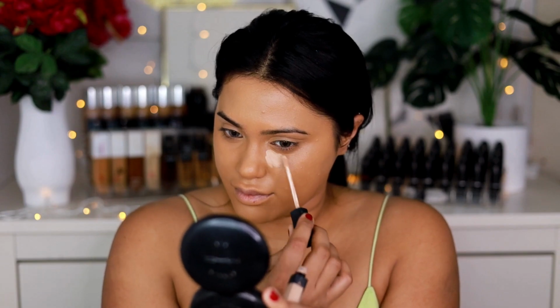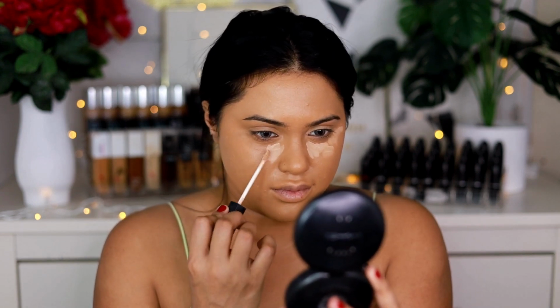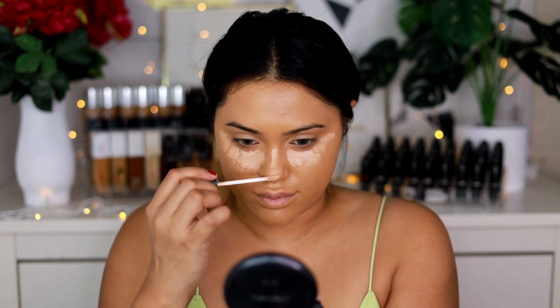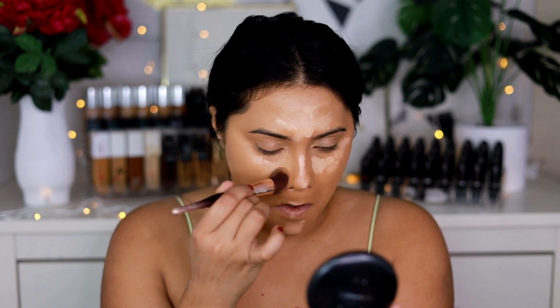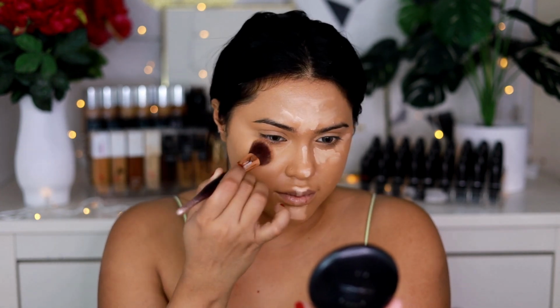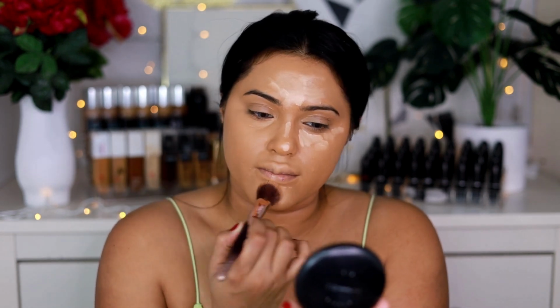And then next, I'm going to be using my NARS Custard Concealer. This is one of my favorite concealers. I have used this concealer for the last many years now. Whenever I need full coverage, a high-end concealer, I've always gone back to NARS, because it blends so well and it also dries fast and gives a very full coverage. So you have to kind of work it fast, but the end result of this concealer is amazing.